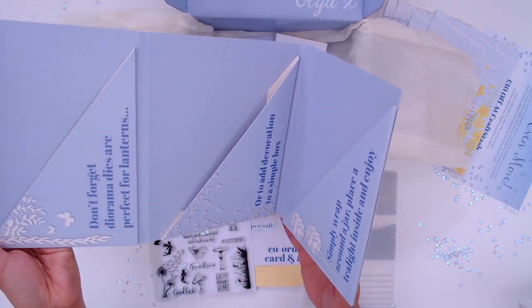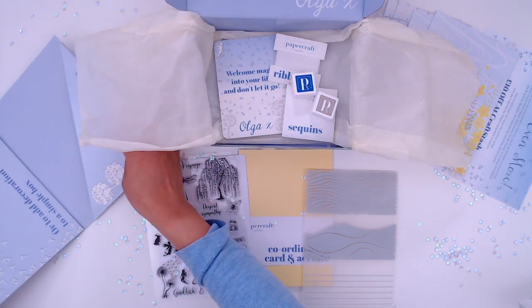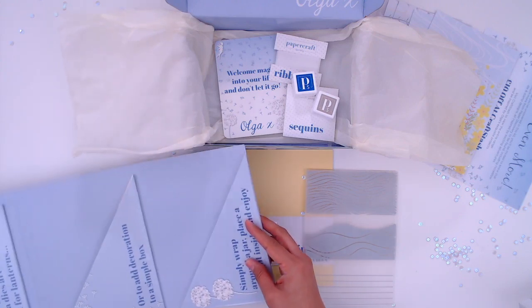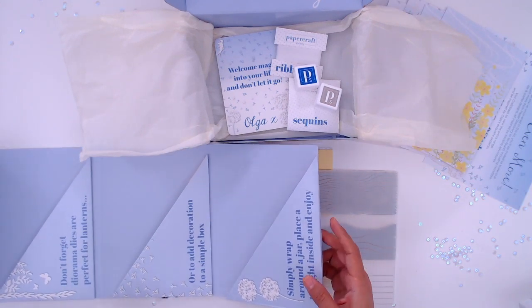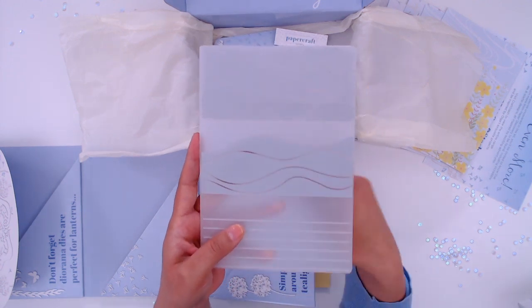So that's just one of the things that you'll be able to do with the die set. So I'm going to set my wallet here as we fill it up. I don't know where to put it. It's so big. So let's start off with our embossing folder, and that's going to go into our wallet.